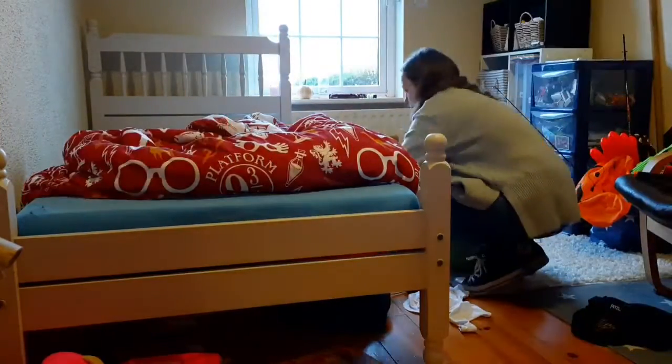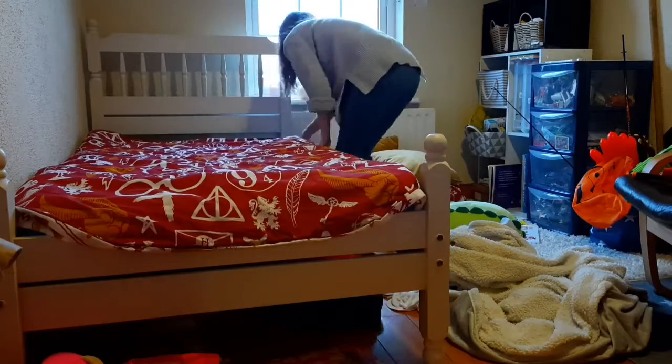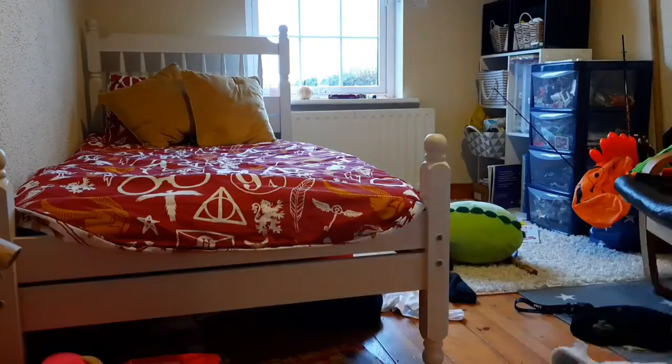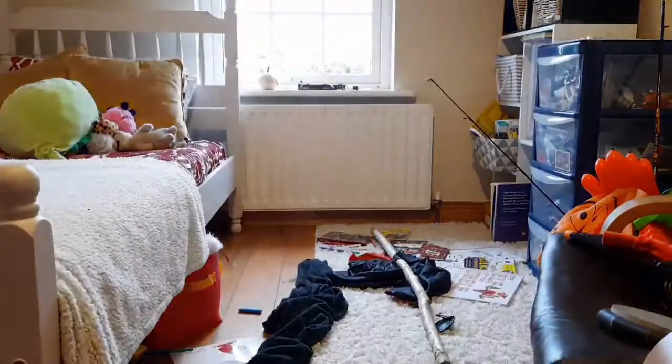And moving on to my eldest boy's room, it's a bit of a disaster today. He decided a few days ago to go through all of his books and things that he wants to give away to the secondhand shop, and then from time to time his little brother comes into the room and just pours everything out of baskets and things like that. So yeah, it was quite messy.